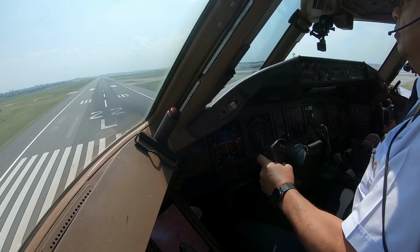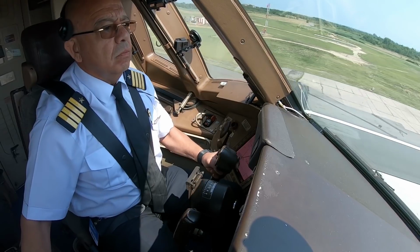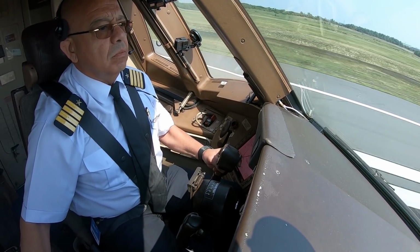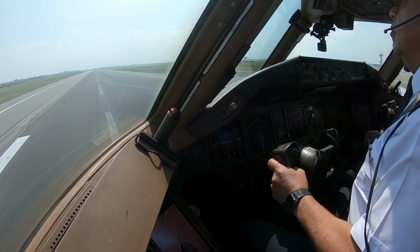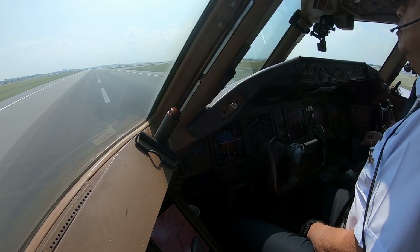50. 1732 ILS 30 left. 20. 1732 Kennedy Tower, regional jet ahead, runway 22 left, clear to land. Clear to land, 22 left. Speed brakes. Reverses. Auto brake deceleration.